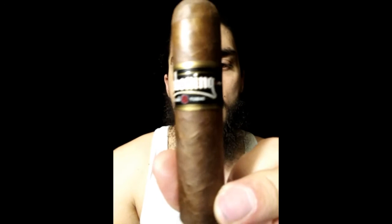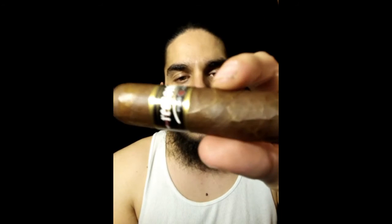See this band right there? It says by Studio Tobac on it, and this Studio Tobac is actually produced by Oliva. So you can see this is kind of the same size as their nubs. This is about 3 3/4, or maybe 4, by about 60 gauge around. So it's a fat cigar, but it's a short cigar, and I didn't want something that was going to burn all night long, just because it's late already. I really just want a nightcap now.